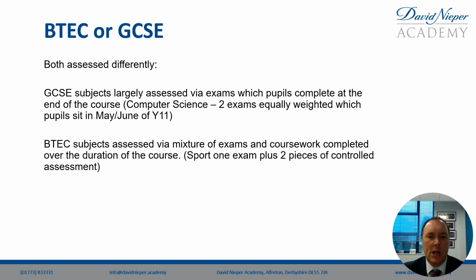And the reason they are slightly different is that a BTEC is often assessed via a mixture of exams and coursework which is completed over the duration of the course, so over the time that children study those qualifications. And often by the time children get to the end of Year 11, they've got no more work to be assessed by the May or June of Year 11 because they've done all of the work over the duration of the course.